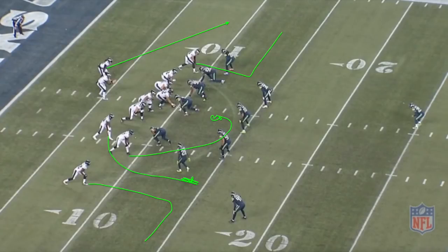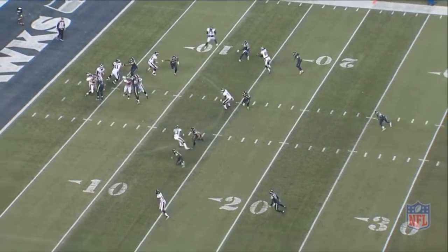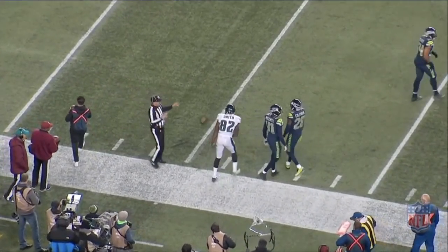So let's start with the first play of the game. We can see a 9-man box here. The whole objective of this play early on is to get a wide man out for the first down. The Eagles do that very well, but of course the man behind that play is Carson Wentz, and there's a very strong reason why this was a completion.